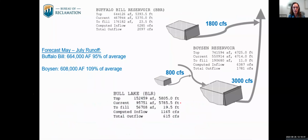Next slide shows our forecast. On the left shows our May through July runoff forecast. We do forecasts at the beginning of each month. So June 1st, we'll issue a new forecast, but Buffalo Bill's inflow forecast for May through July was 664,000 acre feet or 94% of average. Boysen runoff for that same period was 608,000 acre feet or 109% of average.